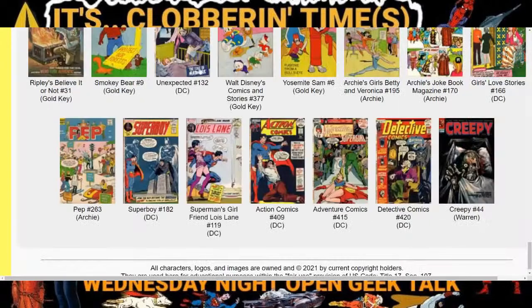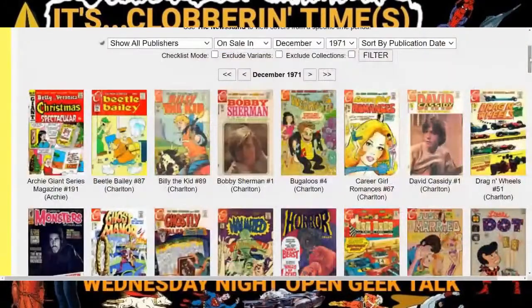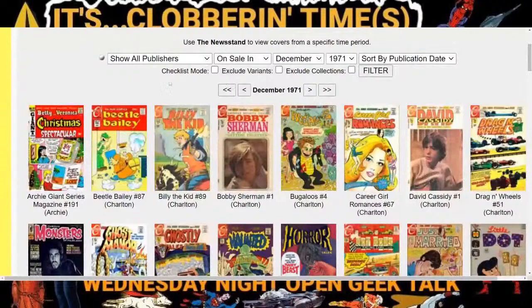And so there you go. And again, this of course is a site, for those who wonder, where I find out my info each month of the new comics that came out. You can search them to the day they were on sale, rather than the cover date, which is always a couple of months after that. The day they go on sale. They're predated on the covers, in other words.